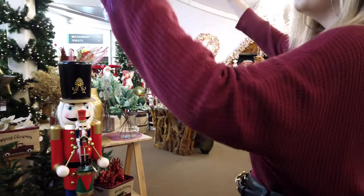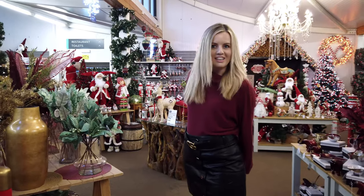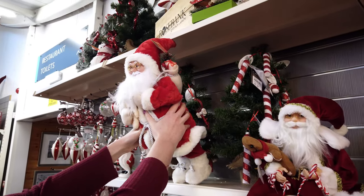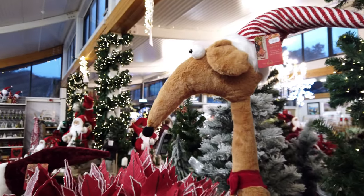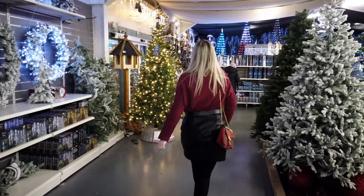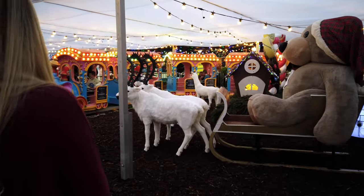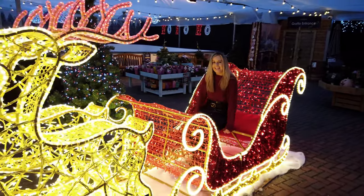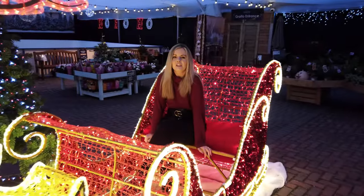Baubles, didn't they? It was like different colors up here. It's like totally different this time, but it's very Santa oriented. There's something wrong with the reindeer.